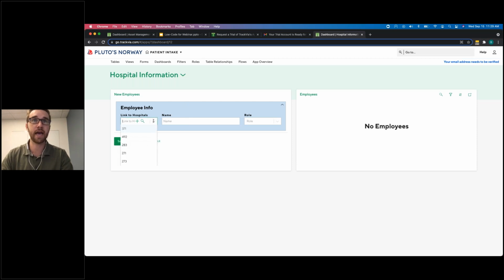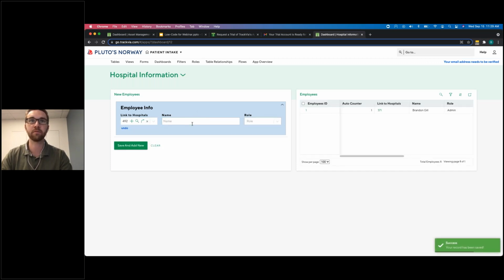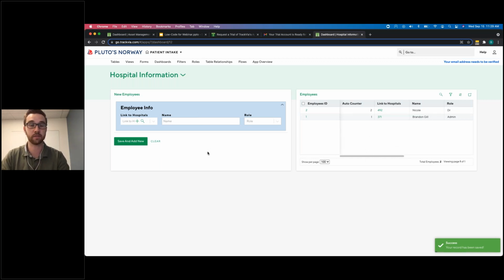So here I can start to add different employees. Maybe at hospital 371, I've got myself and I am an admin. I can hit save and add, and maybe at hospital 492, I have Nicole, and Nicole might be a doctor, and I can save and add her, and we can start to build out our employees table as well as our hospital table and our patient table. So all of these elements are starting to come together to create an overall application within TrackVia.